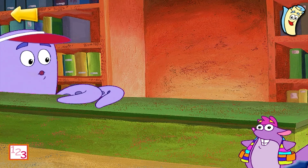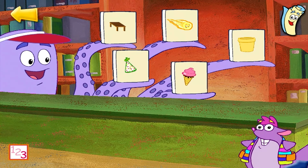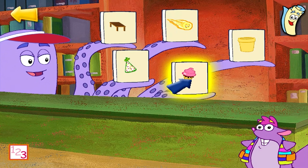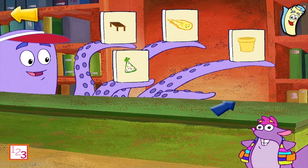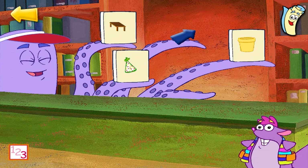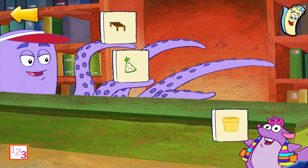What kind of book would you like to read? Quiero un libro sobre hacer jardines. Click on the book that Tico wants to read about. No, gracias. Quiero un libro sobre hacer jardines. No, gracias. Tico would like a book about making gardens. Perfecto. Este es el libro que quiero.